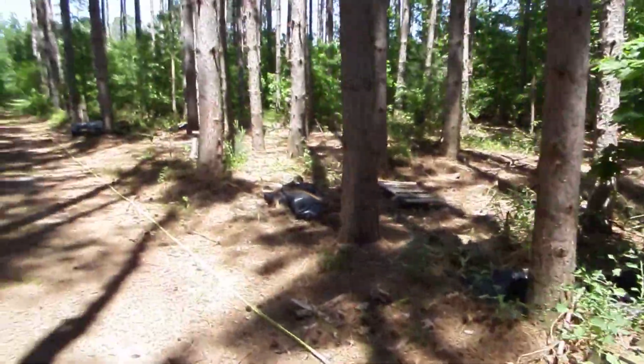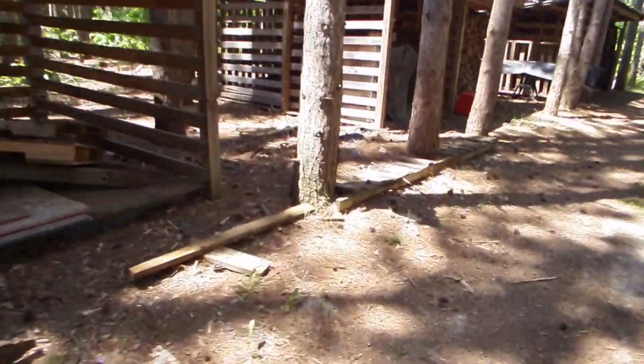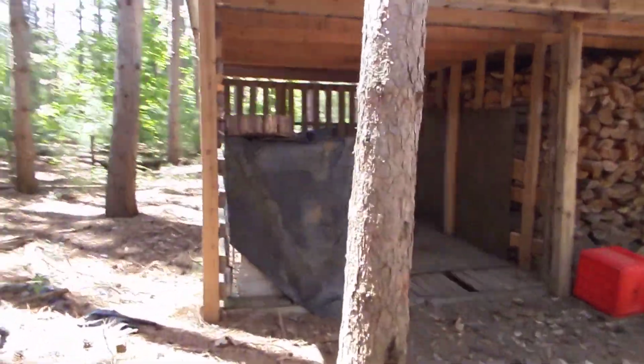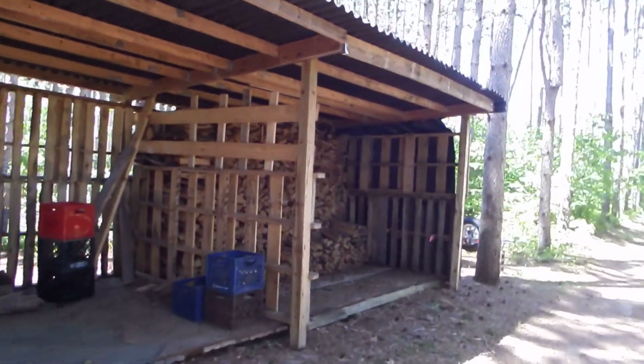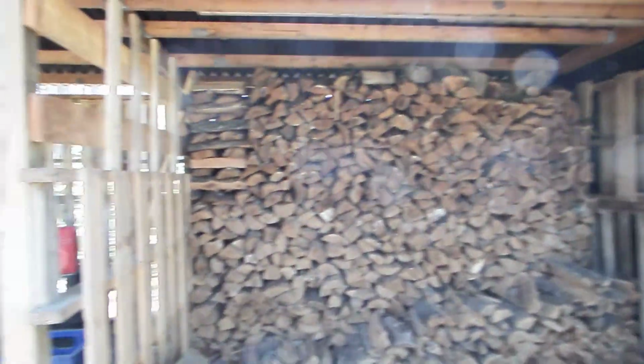Anyway, that bin's empty. This first bin is kindling wood that we put in, and hardwood again. This one's empty, and this one's half empty. And by the end of the summer, they'll be full again. When they're all full, it's about 3 years worth of firewood, which is our primary heating here.